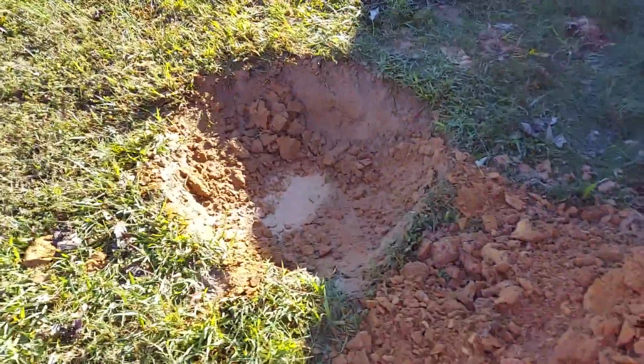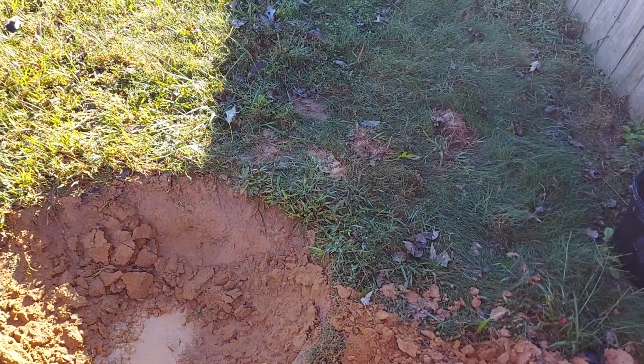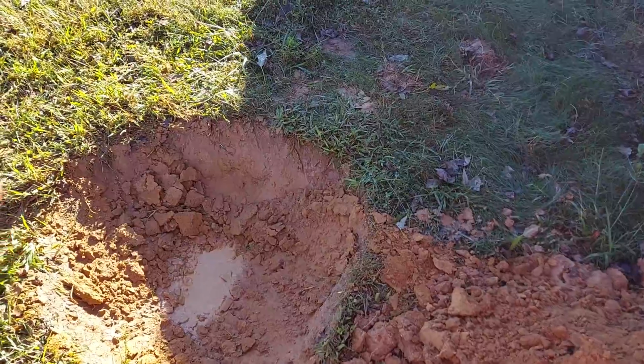So on top of all of this, I don't have much longer, but I wanted to show this. So I dug it out. It's not going to be as deep as I want it, but I am going to break up the ground around it because it is super difficult to get through.